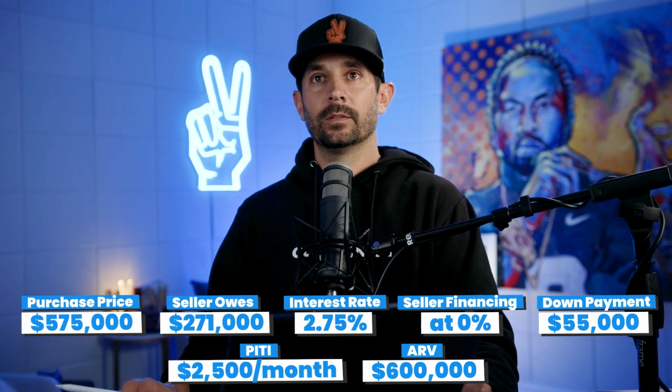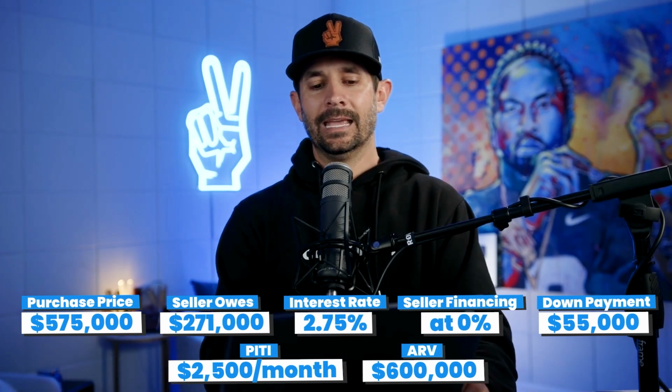here's the other drawback. The drawback to this is that it has a 10-year balloon, which means the seller is only going to seller finance this to you for 10 years. So in 10 years, they want to be paid out that $303,000. Right. How about the other note? Will the other note stay, or do they want that paid out as well? The other note will stay in place until it's all the way paid down.